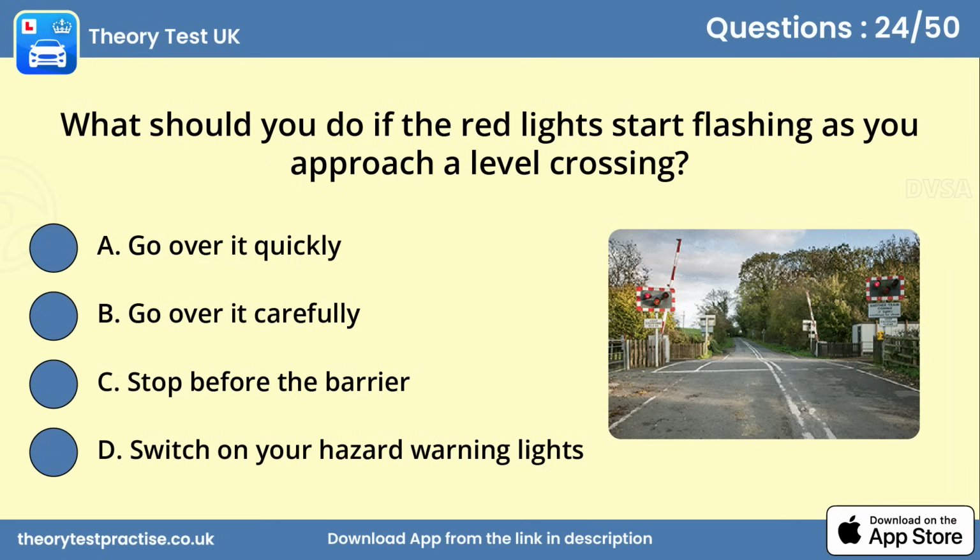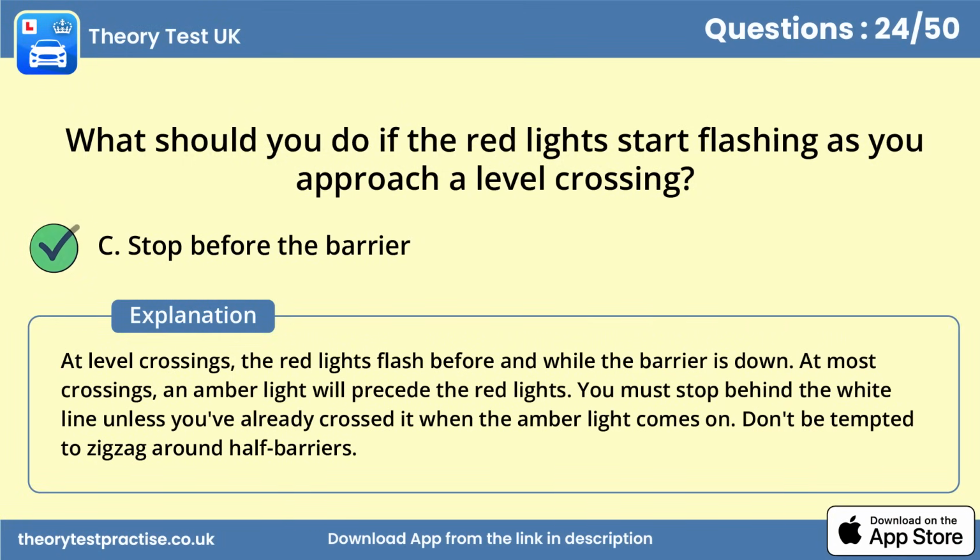Question 24. What should you do if the red lights start flashing as you approach a level crossing? C. Stop before the barrier. At level crossings, the red lights flash before and while the barrier is down. At most crossings, an amber light will precede the red lights. You must stop behind the white line unless you've already crossed it when the amber light comes on. Don't be tempted to zigzag around half barriers.